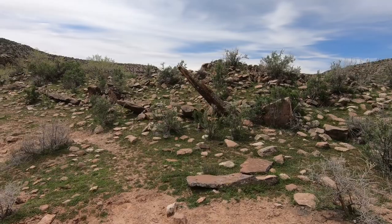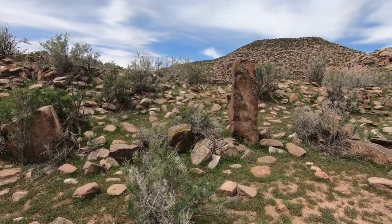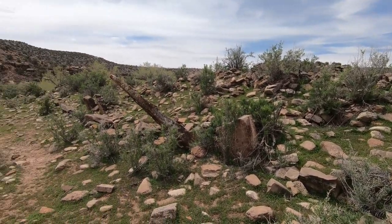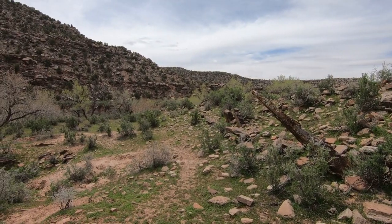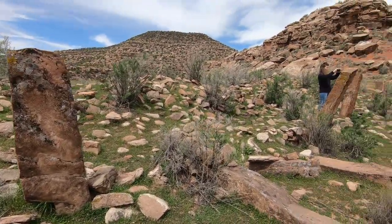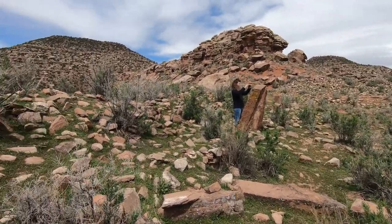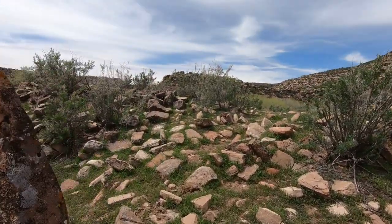Wondering which direction this faces. I'll have to get my GPS out and check it out. But you can see there was a huge complex here. That's why we came. Check this one out.